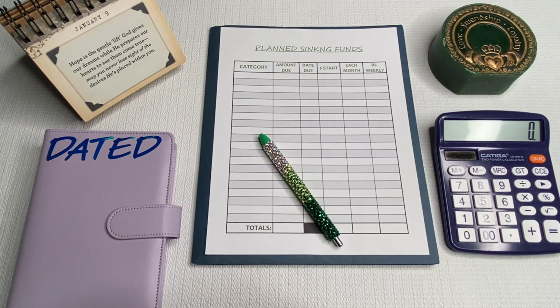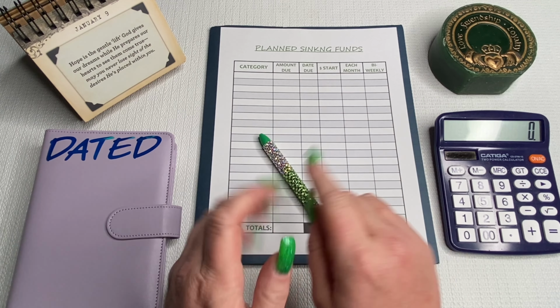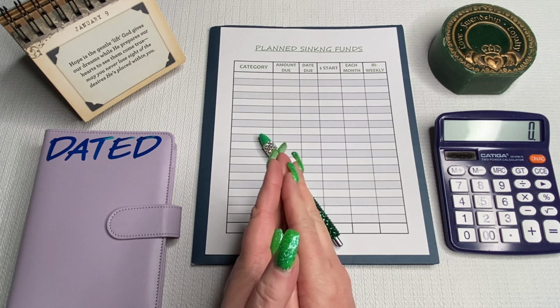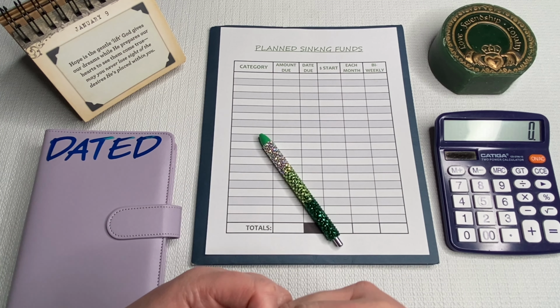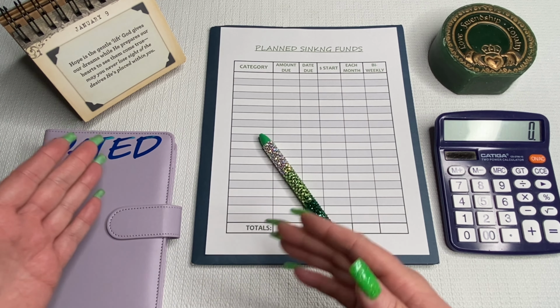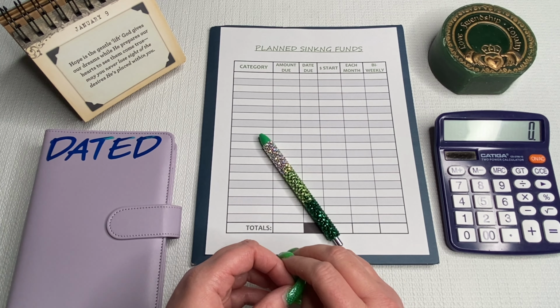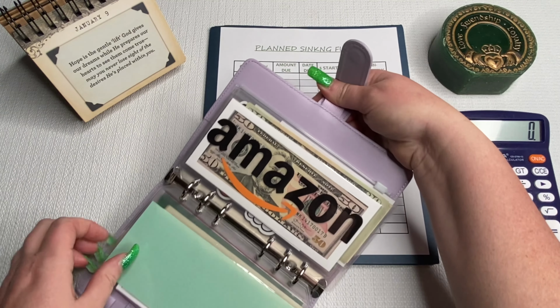So today we are going to do something a little different. I've done a video like this once before. I will have it linked in the cards, but I was going to figure out how much I need for all my sinking funds, since it is the beginning of January, to make sure I have enough for these. I call it my dated binder, my dated sinking funds, ones that have a specific date they need to be funded by. So, for instance, I have Amazon in here.